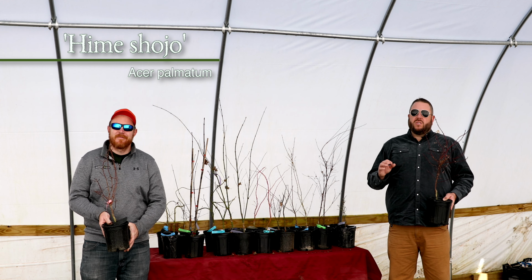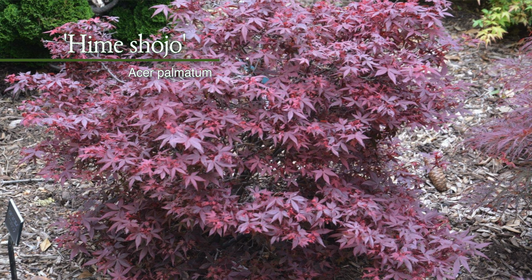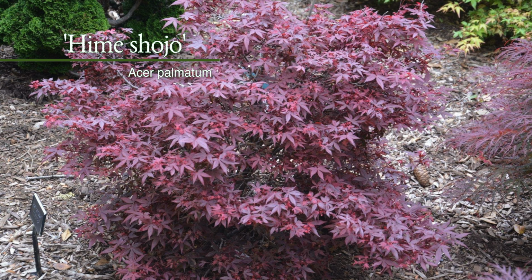To start today, we got Acer palmatum Hesojo. Hesojo is a dark red Hime form. Fits in perfectly with trees like Murasaki Kiyohime or Otohime. This one is a dwarf form with distinctly dark red foliage. I absolutely love this tree.